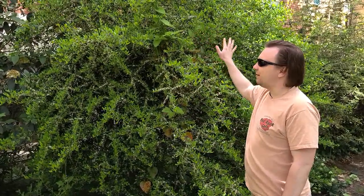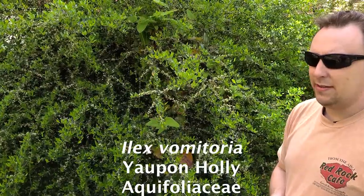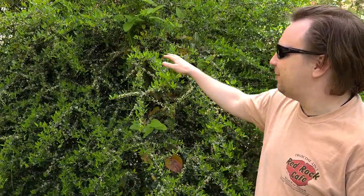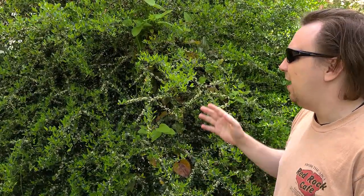So this shrub here, this is the next plant we're going to be looking at. You can see the white flowers on it. This is an Ilex vomitoria. The common name is yaupon holly. So that unflattering specific epithet, vomitoria, comes from some really neat natural history of this plant. This is a great native plant. This is a good one for the landscape. It's great for wildlife. Birds like it, and it has fruit on it that's good for wildlife.